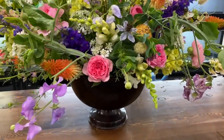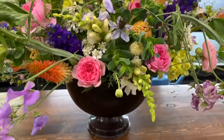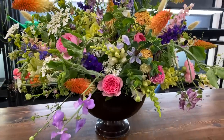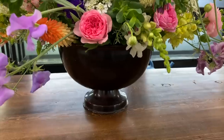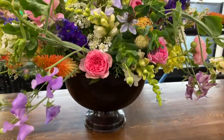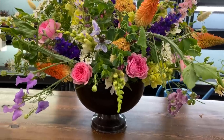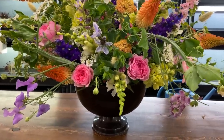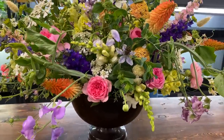So I did start with a tape grid on the top of the vase, and then you may have noticed I popped a little piece of foam in there. I don't often use it, but I thought because this vase is such a huge, it's not really a vase, it's a big bowl, because I knew I wanted to make this kind of big and it's such a wide mouth vessel, I thought it might help hold things in place. And I typically get a few uses out of my foam, to be honest, until it kind of falls apart. So I don't use it all of the time.